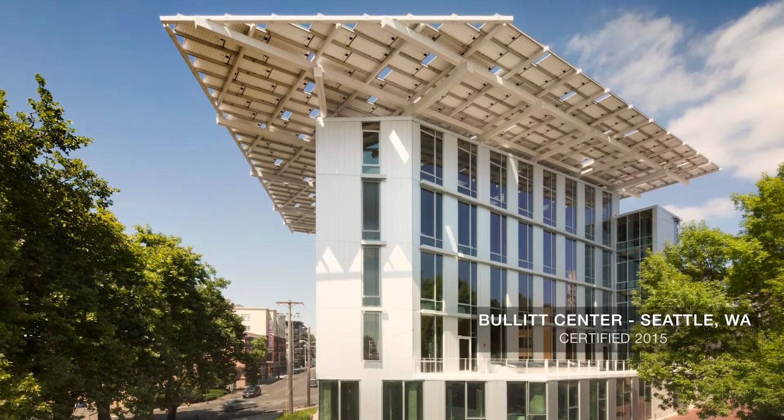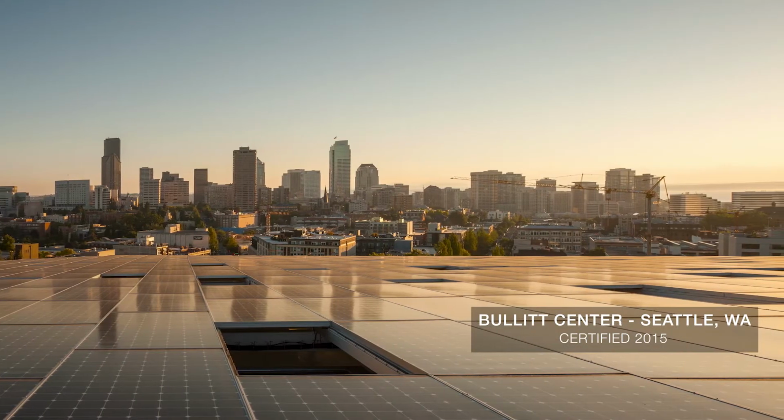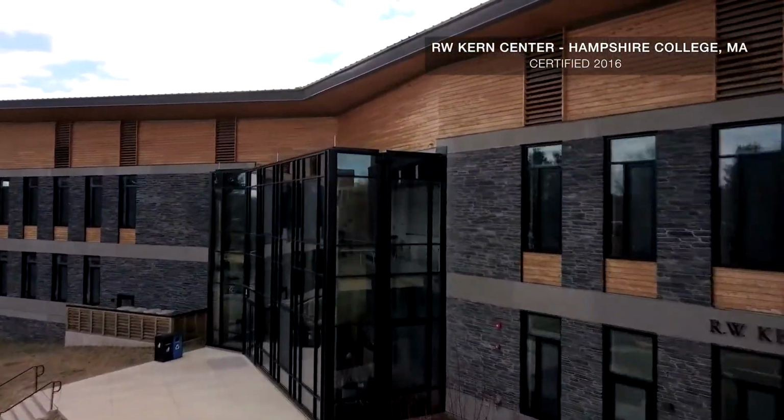That's why the Kendeda Building exists here, in Atlanta, in the South. Prior to the Kendeda Building, most fully certified living buildings were in the Pacific Northwest or the Northeast, parts of the world that have a substantially different climate than here in the South.